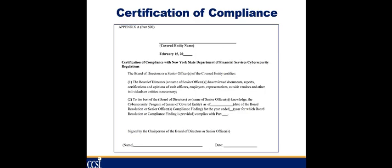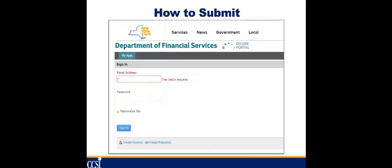You would go in there, file it, put your date and signature and send it up to DFS at that point. Doing so requires a lot more work than going through their preferred method, which is going to their actual site. This is the way that we would prefer and recommend that you do that, just because it's easier. You're on the web, you're pushing it through.